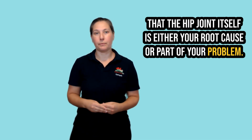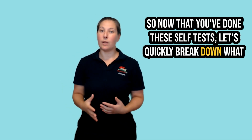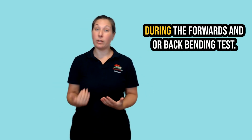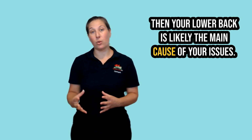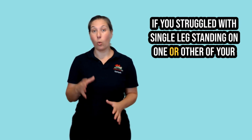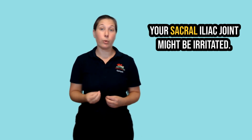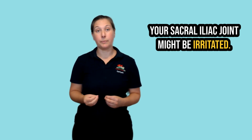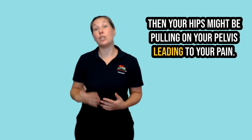So now that you've done these self-tests, let's quickly break down what the results might mean. If you feel pain mainly during the forwards and or back bending test, then your lower back is likely the main cause of your issues. If you struggled with single leg standing on one or other of your legs, then your pelvis might be unstable or your sacroiliac joint might be irritated. If your hip flexors felt tight and your knee lifted off the ground, then your hips might be pulling on your pelvis, leading to your pain.